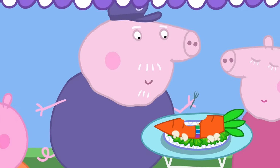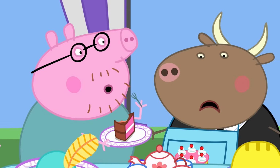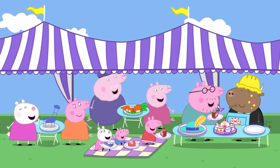Everybody loves eating cakes that look like other things. Now, where did I put my hat? Aha! And everybody loves getting tricked by them too.